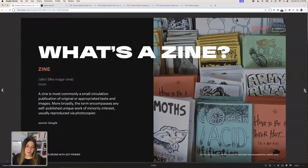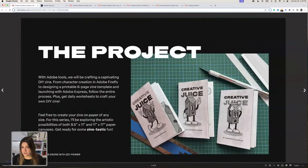So if you're new to this, what is a zine? It's like a small circulation publication with images and text. Usually the difference between a magazine and a zine is that there is no advertising, and you can choose the project, the art, whatever the content that you want to feature.